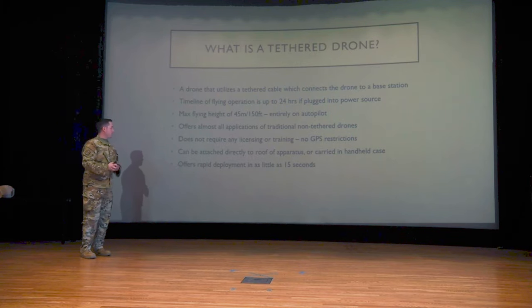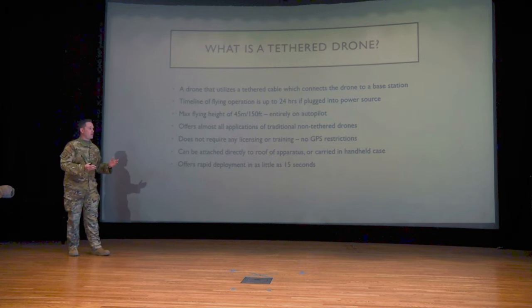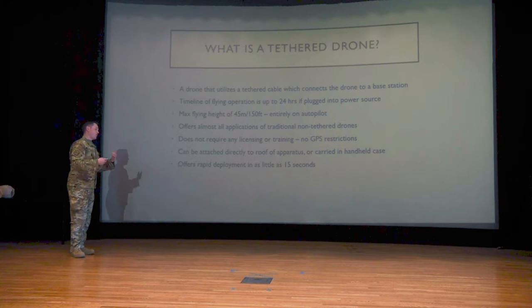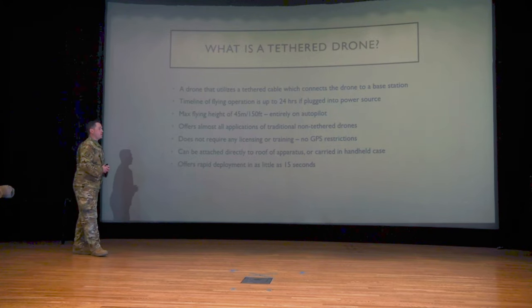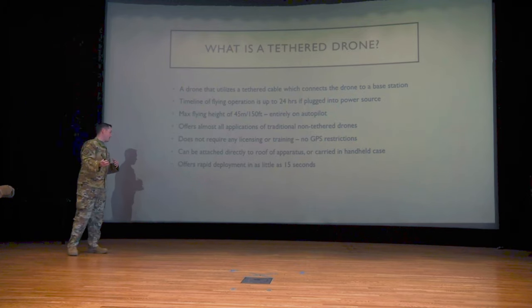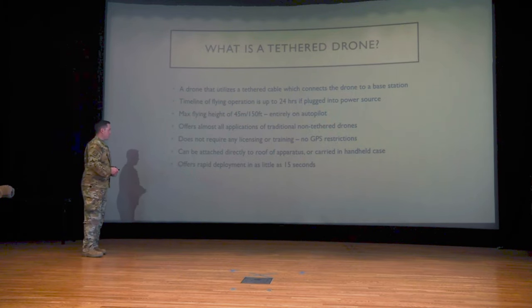It offers almost all the applications that a traditional drone can use, other than actually moving around. It doesn't require any licensing or training. I bring that up because with your traditional drones, you actually have to get your FAA Part 107 and have that recurring training. So, like you hit on, Colonel Jensen, the sustainability is going to be a lot easier for us with this compared to the traditional drones because we don't have to have any recurring training. I'll get into the applicability. It's super easy to use, one-touch operation, and it's completely autonomous.